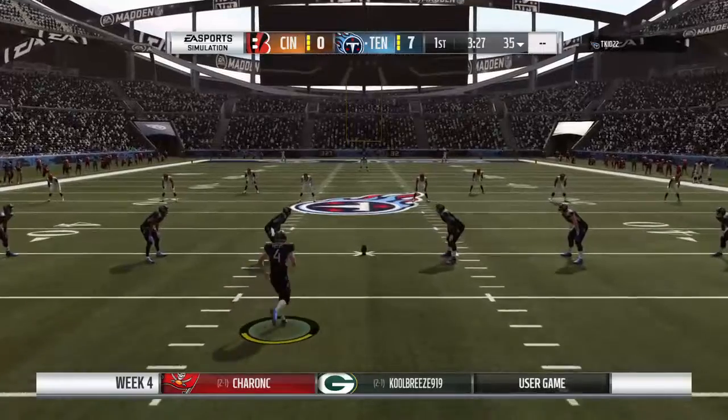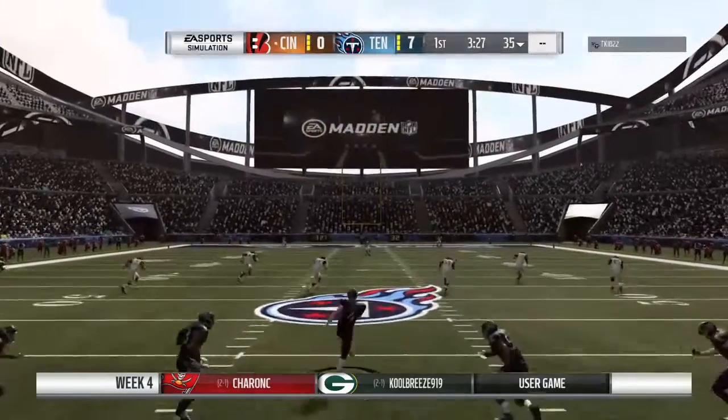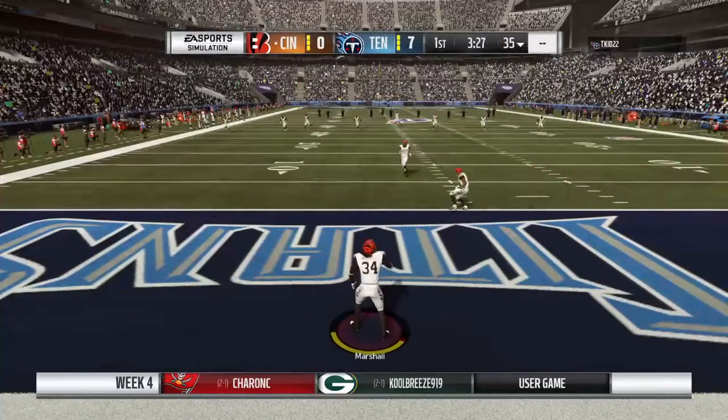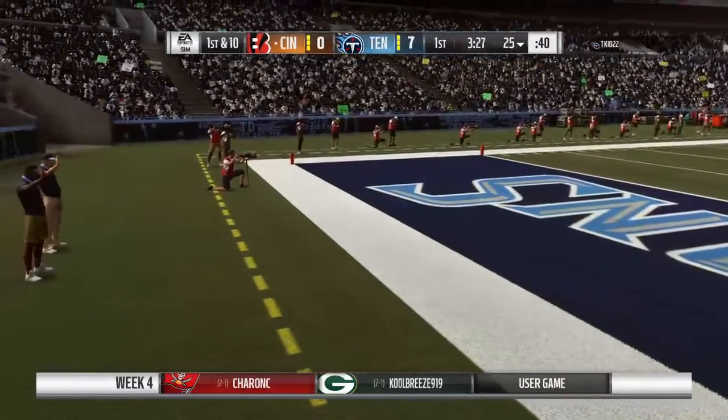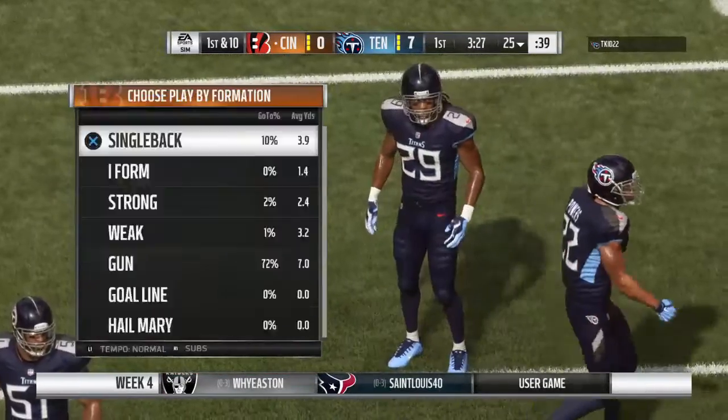Now here's Succop out to kick it away. And they will not get a chance to return this one as it's through the end zone for a touchback.